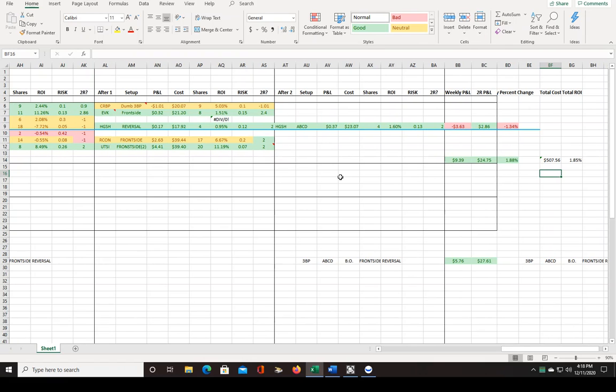So that's it. And I didn't take that many trades this week. I actually summed up all of the cost of all of my trades for the week, and it was $507, and I made a return on that of 1.85%. So that's just a nice little stat to have. My percent change of the account this week was 1.88%, but man, it would have been a lot more if I would have held to 2R.